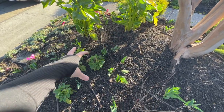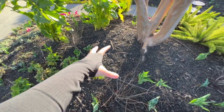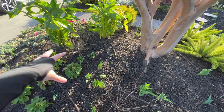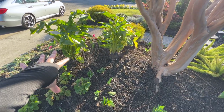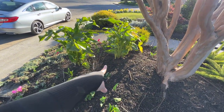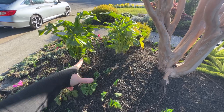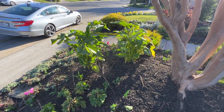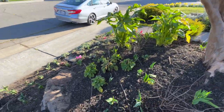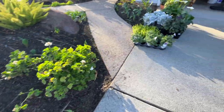What I'm planning to do is bring the three that I bought over here, maybe one here, one here. I don't know. I'm just going to swoop them around the Crape Myrtle tree right here. These I actually divided from one plant. So if I hadn't divided it, it would be an even bigger calla lily. They're just really happy in this garden bed, so I'm happy to have those to plant.